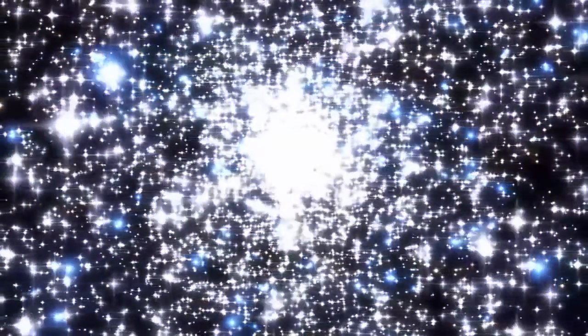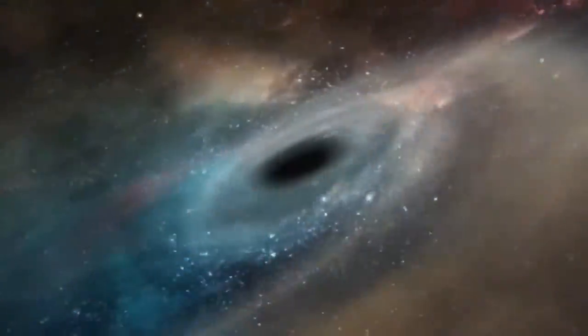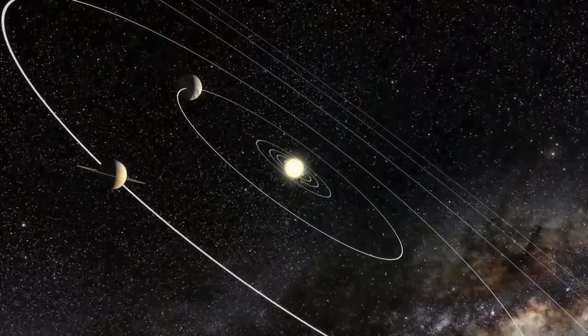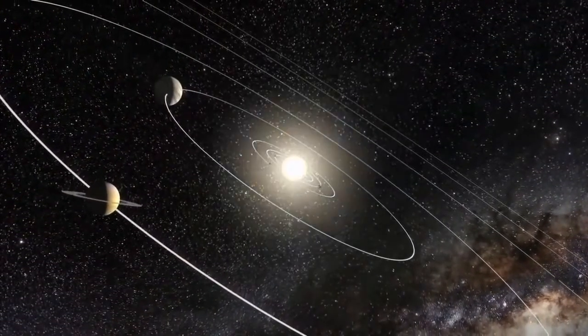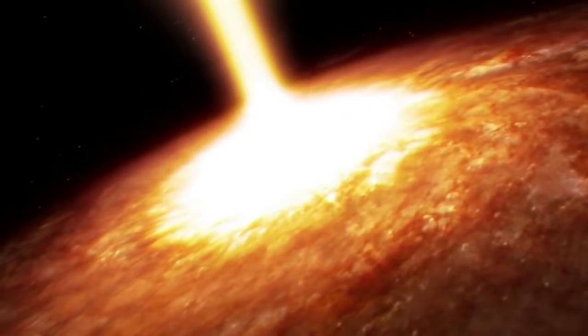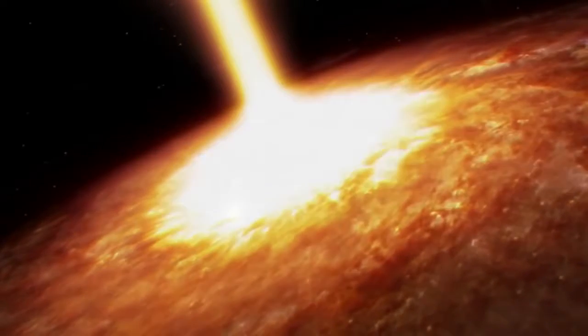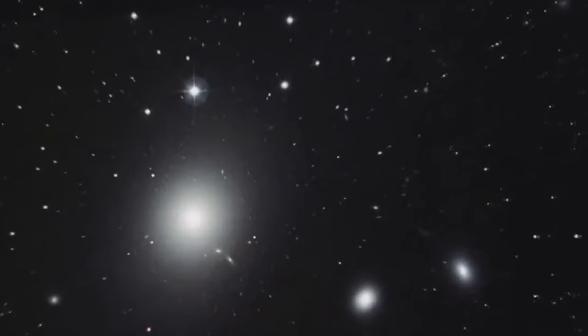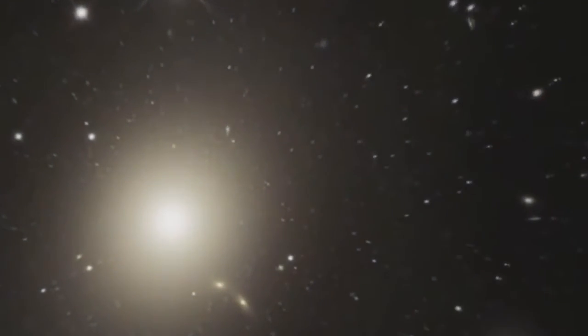Could these objects be dense collections of stars? Or are they a breed of supermassive black holes? Millions or even billions of times the mass of our Sun. Hubble's search for the answer began in the center of a giant nearby galaxy, M87.